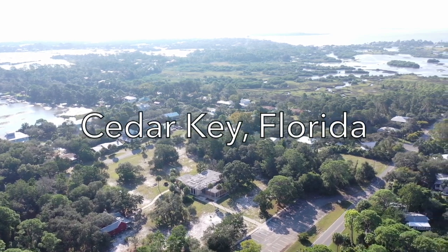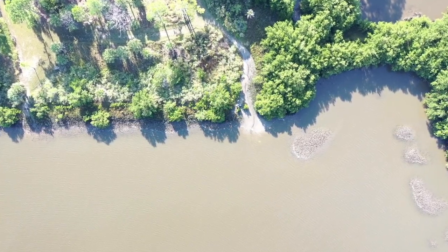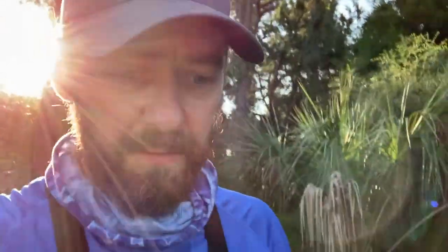All right, guys, we are up in Cedar Key, and our first stop is a little honey hole. I know it's kind of low tide, but we're gonna see if we can catch some fish here because we got a boat rental at 12:30, and it looks like the conditions are perfect. It's not too windy, it's not too hot. Fish are biting, and high tide is gonna be perfect timing with the boat rental. So I got a good feeling about today.